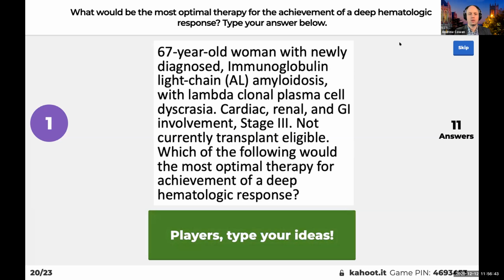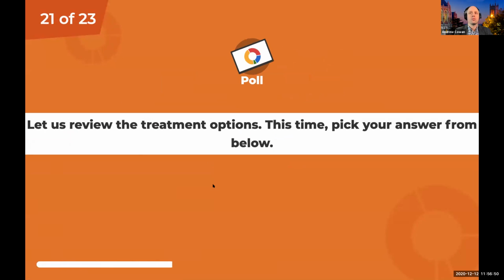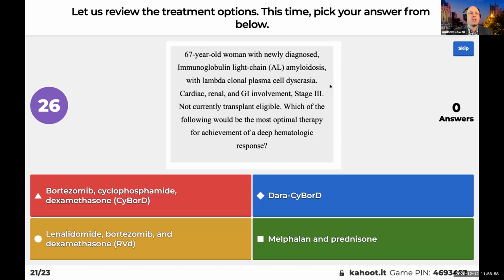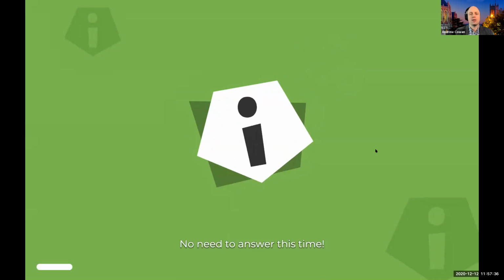All right. So let's look at some options here. Option number 1 would be the combination of bortezomib, cyclophosphamide, dexamethasone, or sometimes called VCD; lenalidomide, bortezomib, and dexamethasone; daratumumab, cyclophosphamide, bortezomib, and dexamethasone, or Dara-VCD; or finally, melphalan and prednisone. So everyone choose the best answer for what would help achieve the deepest hematologic response. Great. Well, that's very encouraging. So for those of you who chose Dara-VCD, I think that is probably the best data-driven answer.